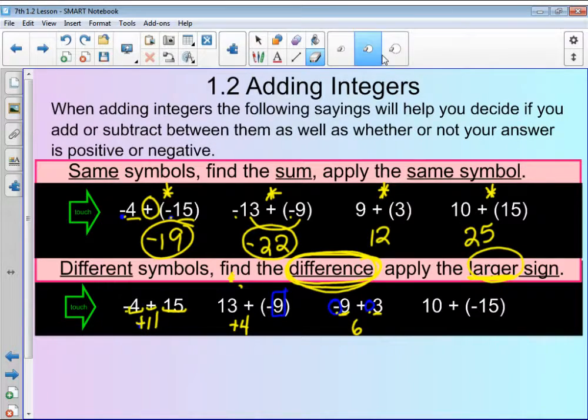Now I have to decide whether it's positive or negative. Different symbols, find the difference. So we just did that, which was 6. Apply the larger sign. So when I just compare 9 to 3, and yes, I forgot to change, when I compare 9 to 3, I would say 9 is a bigger number. Now, in front of that, we had a negative sign in front of that 9, which means our answer is going to have a negative sign. So our answer there is negative 6.